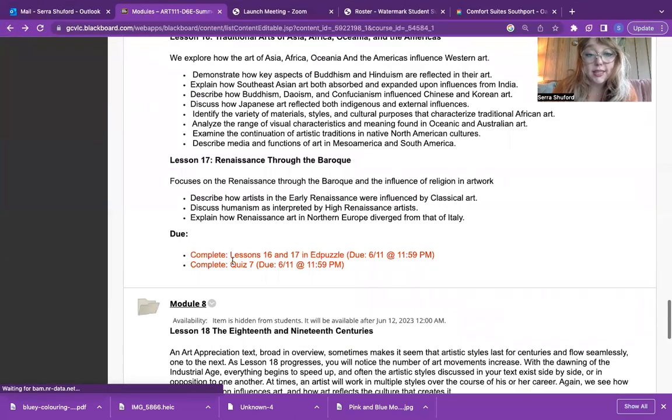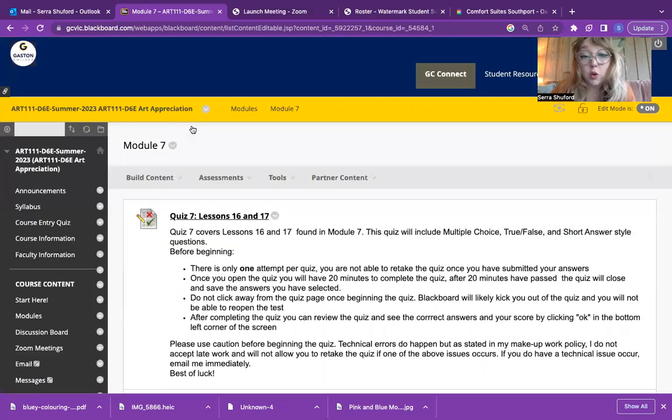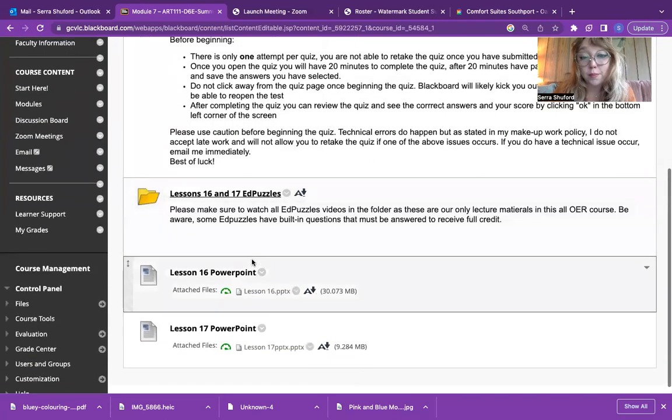And in module 7, we'll jump here real quick. You've got quiz 7, and then you've got lessons 16 and 17 in the Edpuzzles. But again, remember, those are going to be pretty long videos. I know there's no assignment for module 7 other than the quiz, but make sure that you give yourself enough time to watch those videos because they are pretty lengthy.